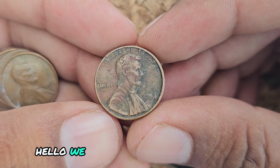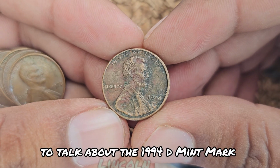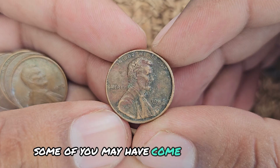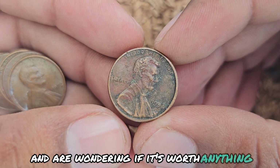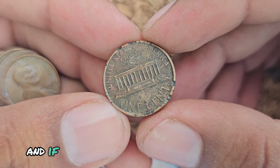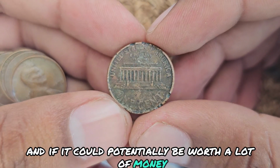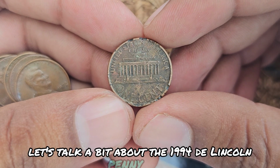We are diving into the world of numismatics to talk about the 1994 D-mint mark Lincoln penny. Some of you may have come across this particular coin in your collection and are wondering if it's worth anything. Well, stick around because we're going to uncover the truth about its value and if it could potentially be worth a lot of money. First off, let's talk a bit about the 1994 D Lincoln penny itself.